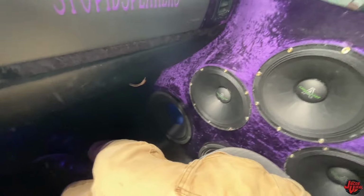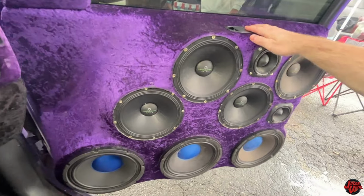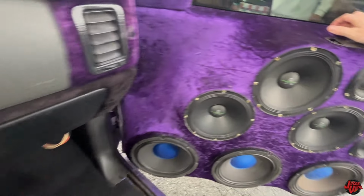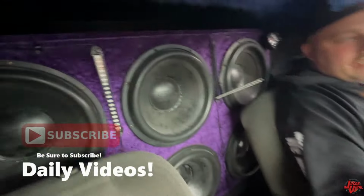Speakers, wow. Your doors are heavy. Did you build this? Nice work, man. Can't afford to pay nobody. Yeah, it's expensive labor, man. Nice. Have you done any SPL on it? I did it when I had the 3 AKs in here.